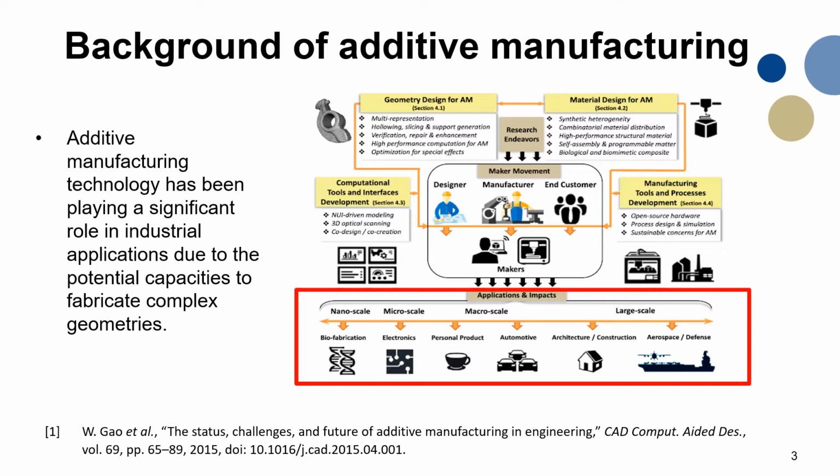And the applications cover everything from the nanoscale range to the large scale range. For example, some applications include fabrication at a very small scale range, and some are in automobile, aerospace and defense, which are large scale models.